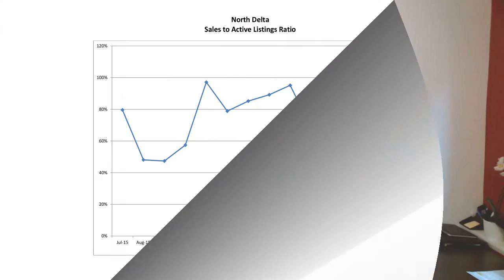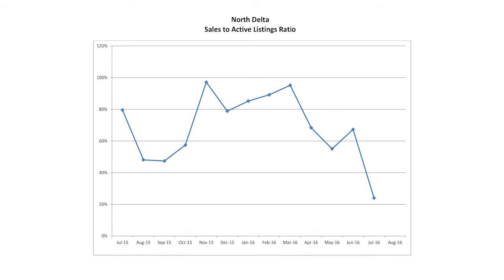Okay, let's dive right into the sales to active listings ratio graph. Remember, we're going back to March where 95% of homes were selling. We've steadily seen that number declining. Last month in July, 24% of homes had sold. Again, sales to active listings, meaning how many homes have sold against those that are currently available. And last month was 24%. What did we see in August? That number has now dropped down to 15%.